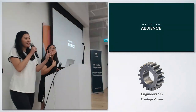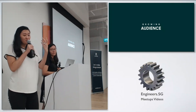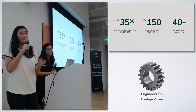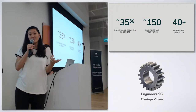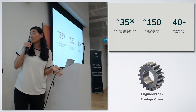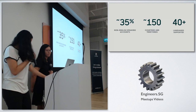So the second area that I talked about, a growing audience, what does that mean? As I mentioned before, Zendesk grew really fast through acquisitions and new products being developed. And as it grew, our audience became more and more diverse. So right now we have around 35% non-English speaking accounts, which is pretty high. It's more than 1 in 3. And we're in around 150 countries and territories, and we support over 40 languages. So that's a super diverse audience.